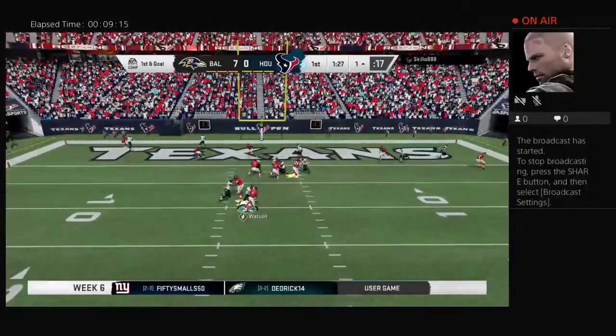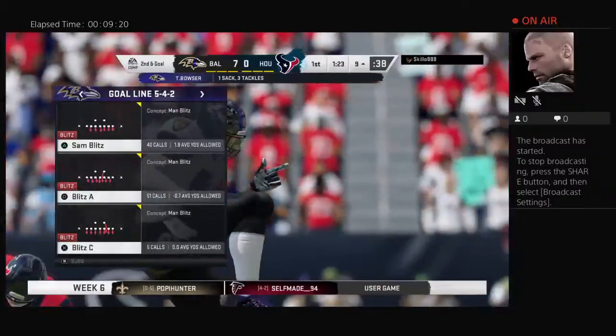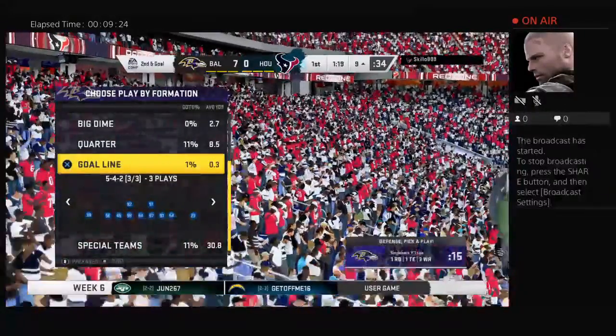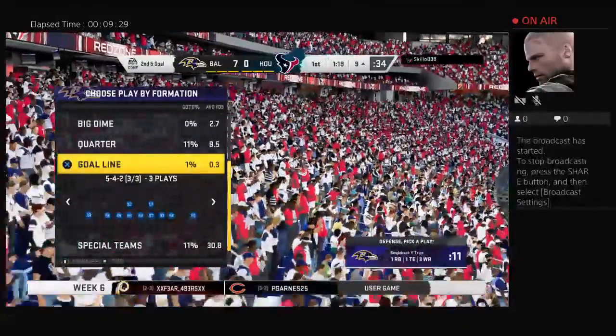A shotgun snap for Watson. And he goes down. The Ravens able to get to him. Tyus Bowser able to record his 5th sack of the season. But let's see here, Charles. He was sacked 6 times last week. Now a first-quarter sack. What's going on in his mind?